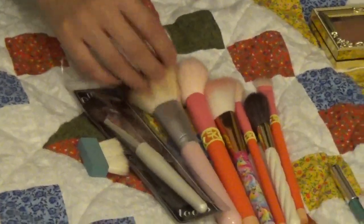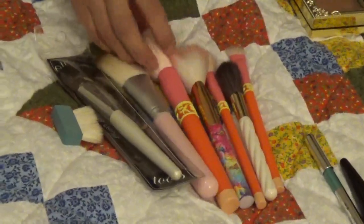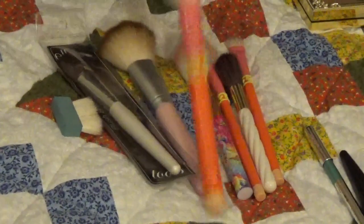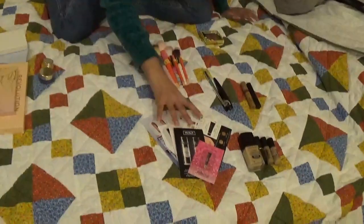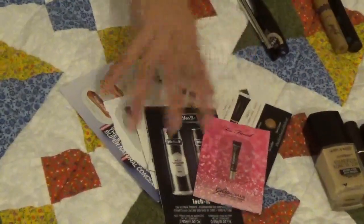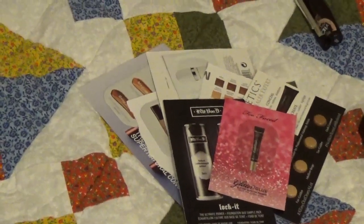I've got some face ones, some bronzer ones, I say bronzer as I go for the blush highlight one. Anyway. Some eyeshadow ones, I just have too many. I don't need this many. Next up, I just have a couple of samples, foundation samples, concealer samples, primer samples that I just know I don't need them. I don't need to hold on to those.